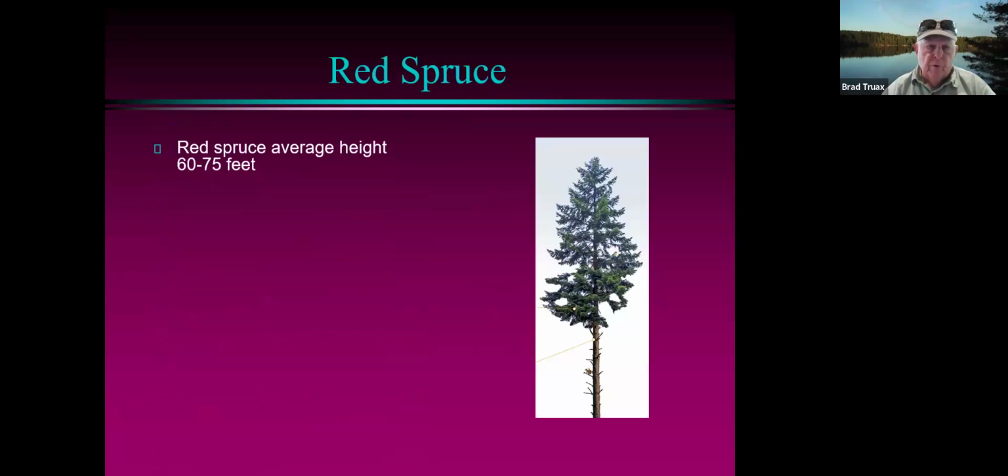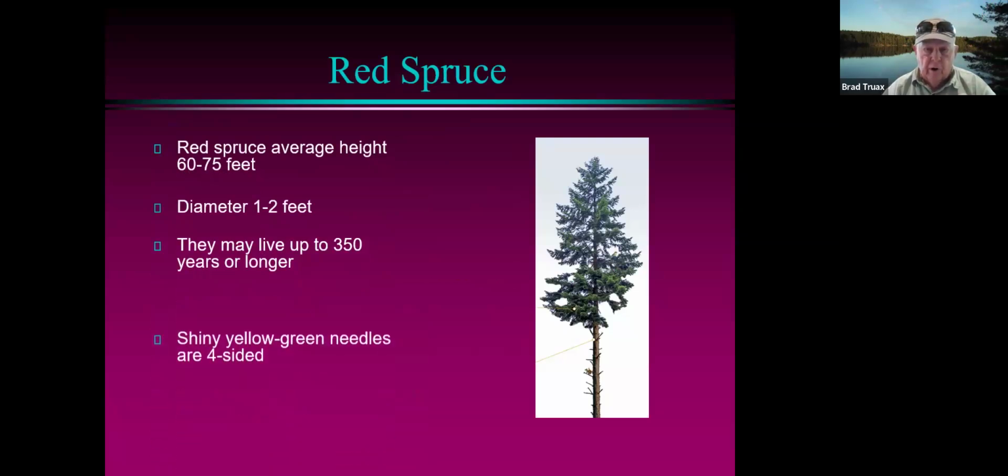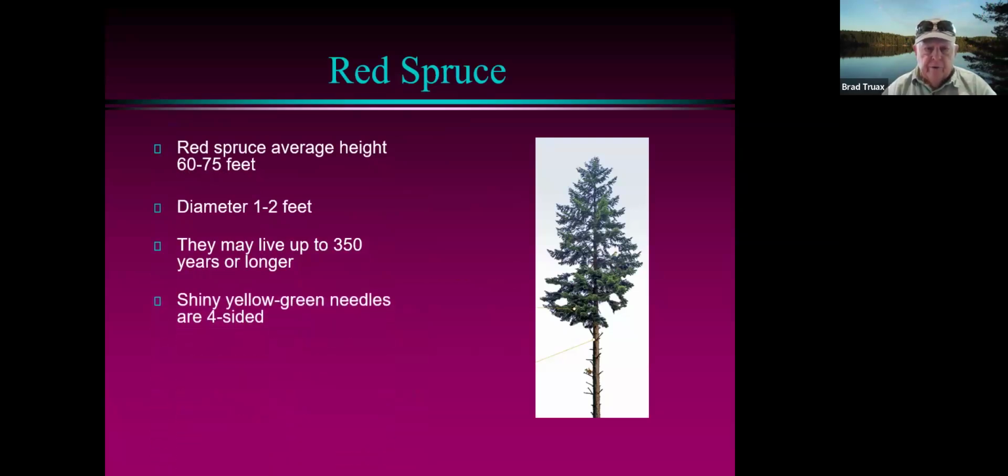This is showing a red spruce. The average height is about 60 to 75 feet. Diameter is only about 1 to 2 feet. And once again, they can live long periods of time. Actually, before I said 250 years, some people say they can be 350 years old or even longer. And they have, again, shiny green needles that are four-sided. And the bark is kind of a dark purple-black color and very flaky, almost as flaky as the black cherry bark.